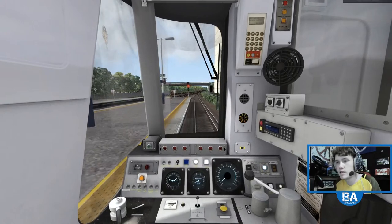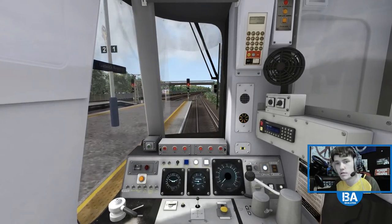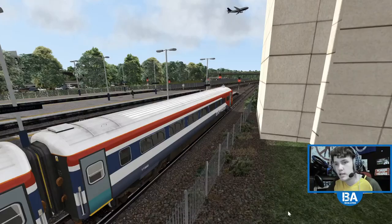Yeah, it's nice, isn't it, holding square, or X if you're on the Xbox, to do two-tone. Oh, I see Kobe. British Train Spotter. Here we are. We made it. This is Gatwick Airport.